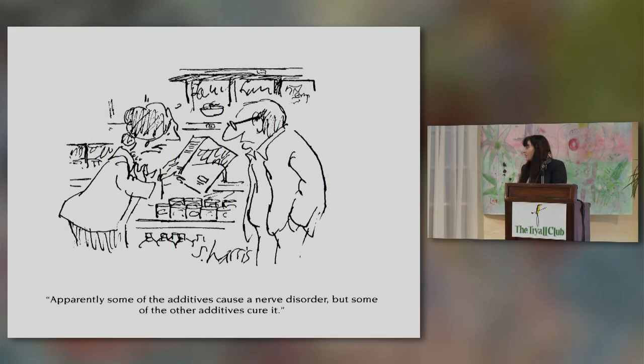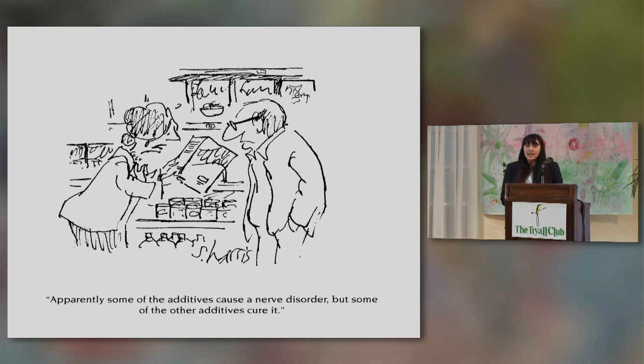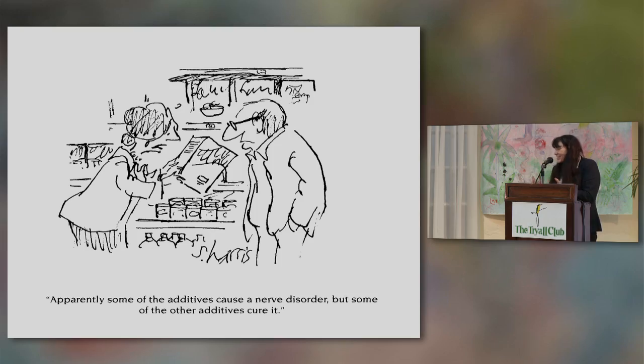We see a woman in a grocery store with her husband examining a cereal box, and she says apparently some of the additives cause a nerve disorder, but some of the other additives cure it. Like this cereal, most drugs have risks as well as benefits, and our obligation as scientists is to equitably adjudicate the degree to which each occur, and as physicians to represent that reasonably to our patients.